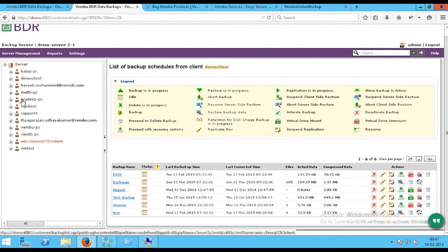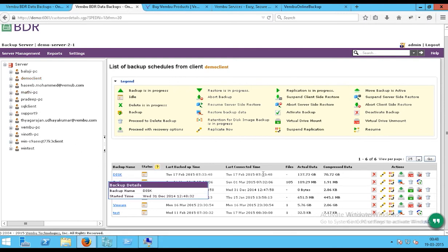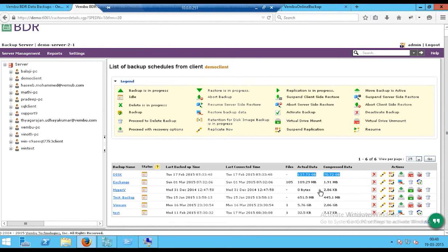Now, in the event of disaster, let's assume you're backing up a physical server or VMware and you would like to perform a restore. So you can click the client agent for which you want to perform a restore and come to this backup job. I'm going to look at the backup job that says disk. As you can see, the original size of the disk is actually a 500 GB hard disk, but only 137 GB is actually used on the disk. After compression and deduplication, the data is stored as 70.72 GB, right? Roughly about 50% compression on average.